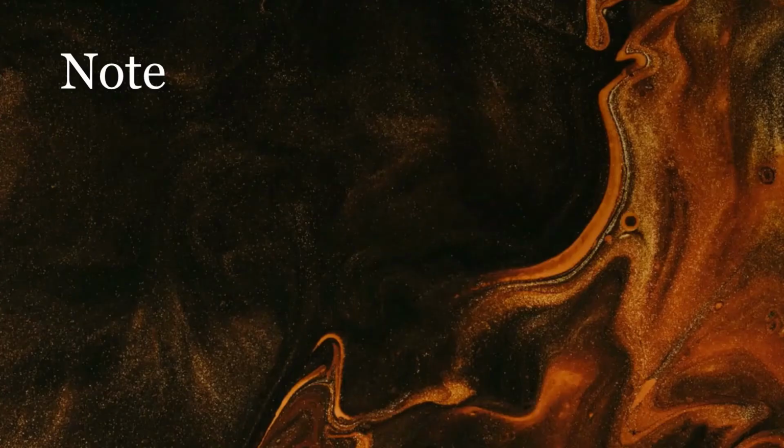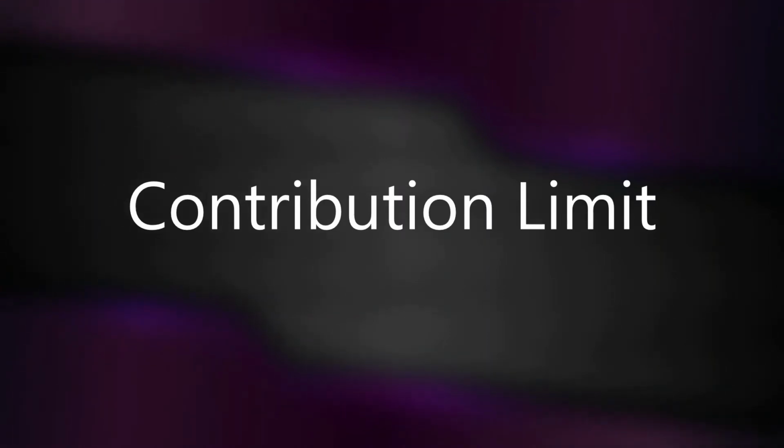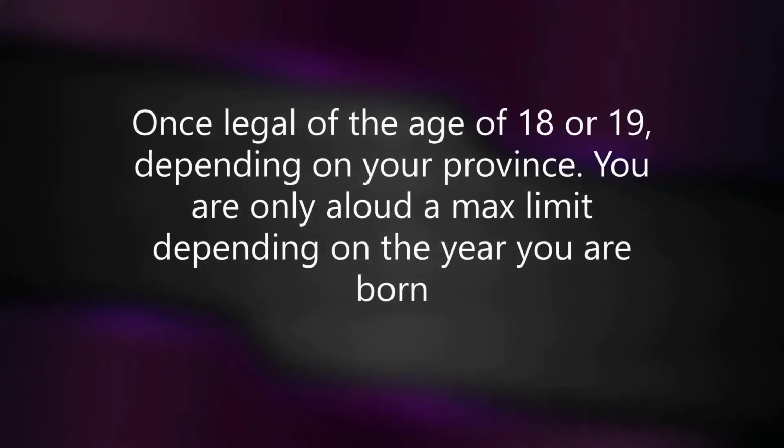Note: you can open up multiple TFSA accounts, but just remember you still can't over-contribute the limits to the year you are born. Contribution limit. Once legal of the age of 18 or 19, depending on your province, you are only allowed a max limit depending on the year you are born.